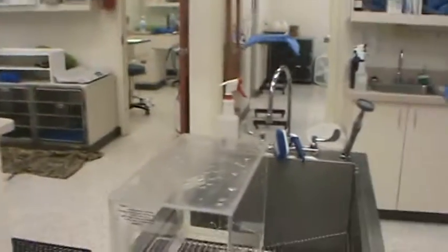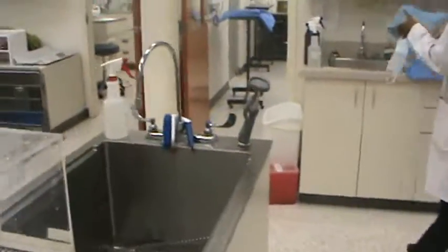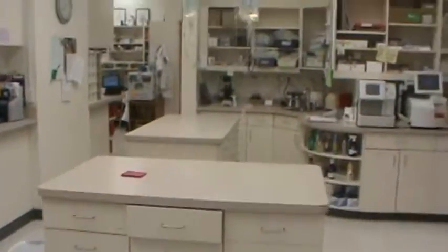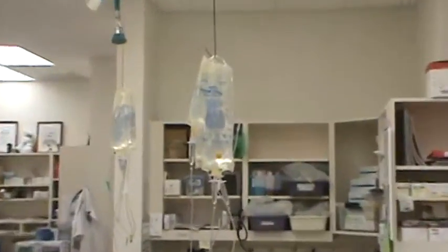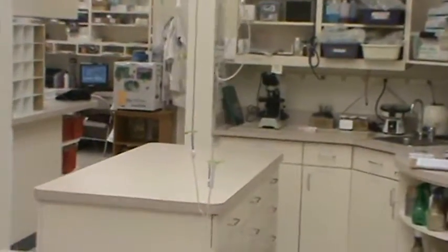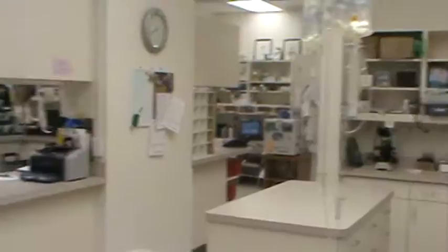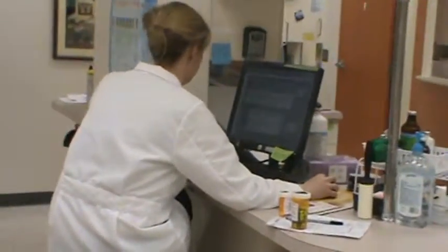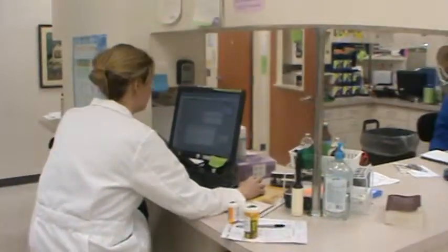And this is where we work on pets to do surgery or other treatments. We put them on a table, and they might get fluids given, just like people in the hospital get fluids given with the veins. And this is Dr. DeMaster putting a patient's medical history in the record, which is very important.